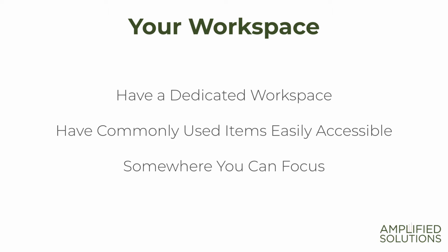Some people can sit at a breakfast table or a dining table, but have a dedicated space where you're focused on your work, and when you get up, you're not focused on your work. But having a dedicated workspace is super, super important.